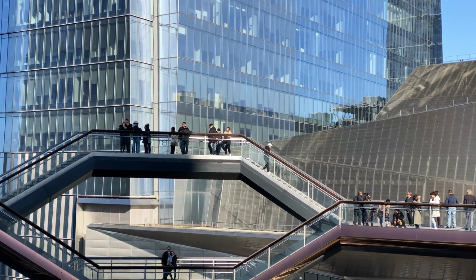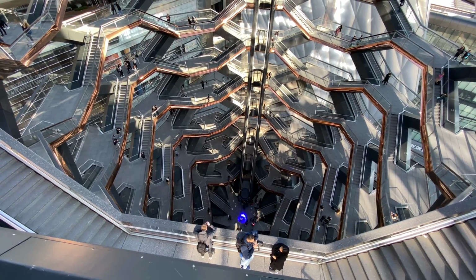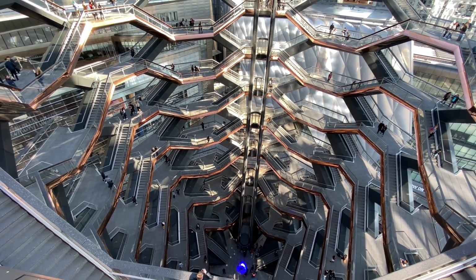But once you're inside, there's no rush. There's no limit on the amount of time you can stay in here. But usually about 1 hour is the typical visit.